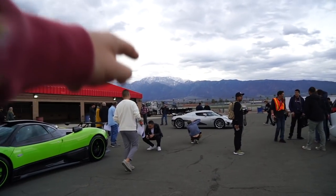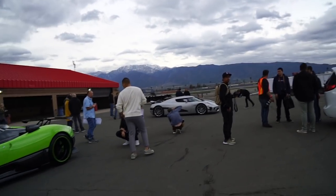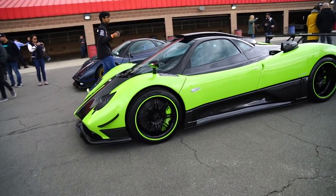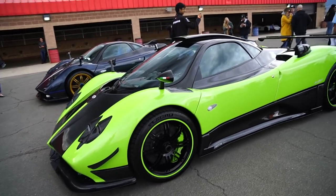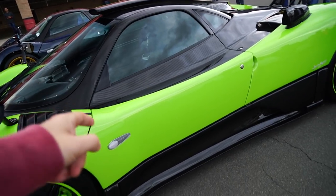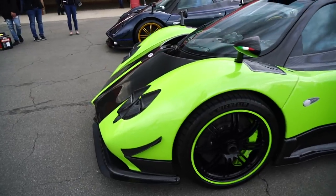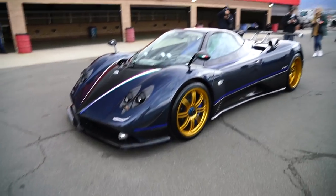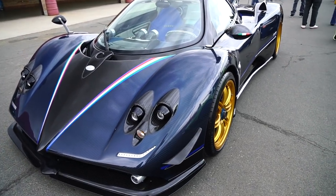We have the Koenigsegg CCXR Trevita, one of two down there, white carbon. And of course, we have the best car in the world, arguably, the Pagani Zonda Cinque. This one's the coupe, so we've got the extended roof scoop on top, and it's one of only three that isn't white. So there's a fun fact. And we got the Zonda Tricolore right next to it, one of three, and the first colored carbon fiber Pagani car that they ever did. Then we have the Regera.